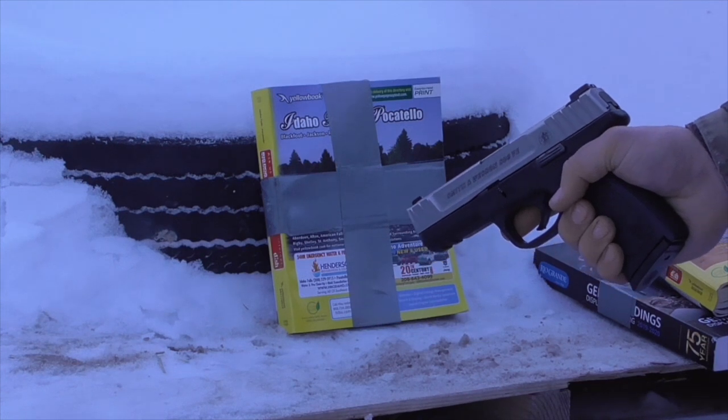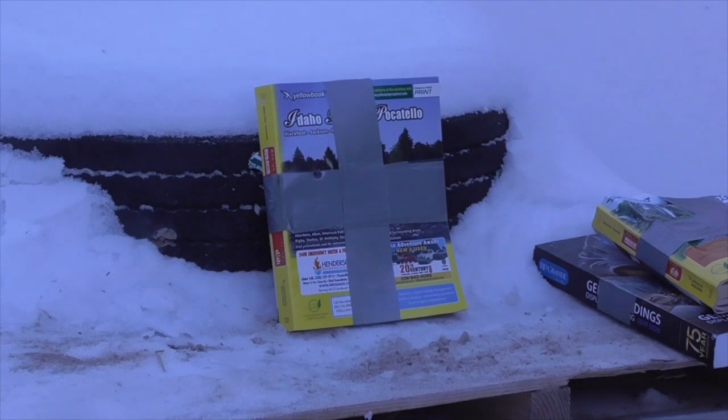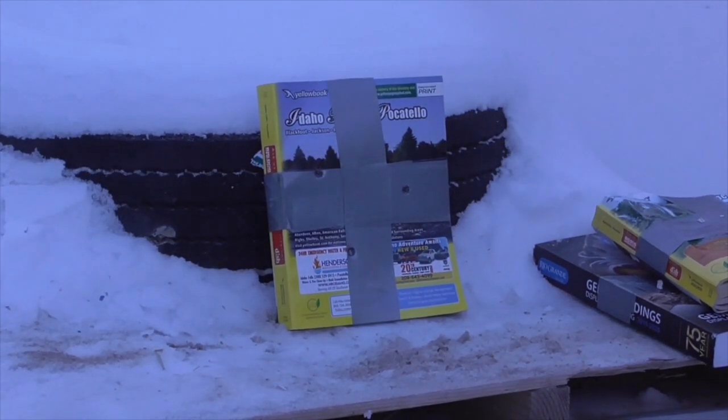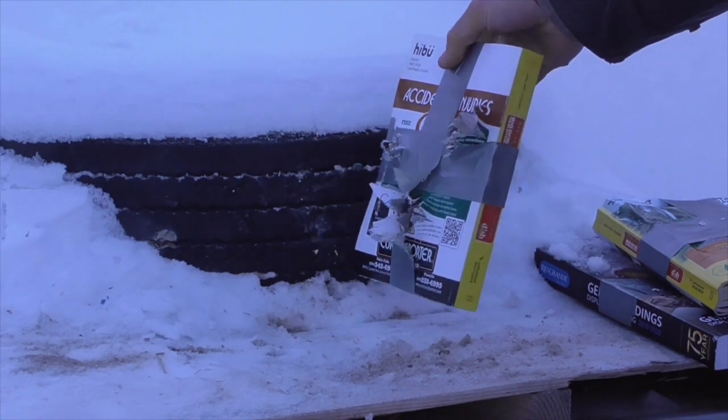Okay, let's start with phone book versus 9mm. I'd say that phone book is definitely not bulletproof.